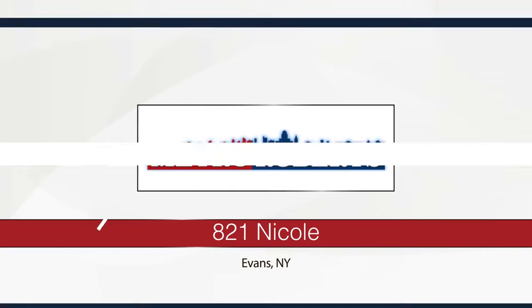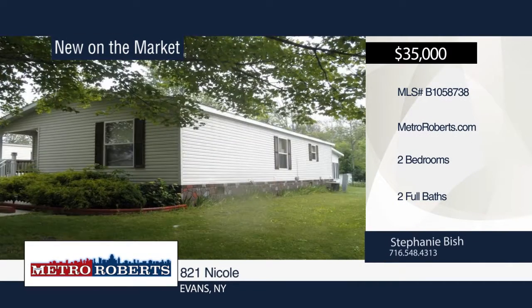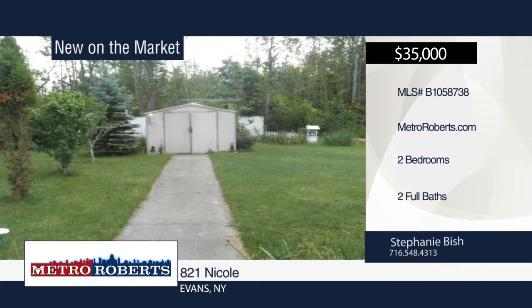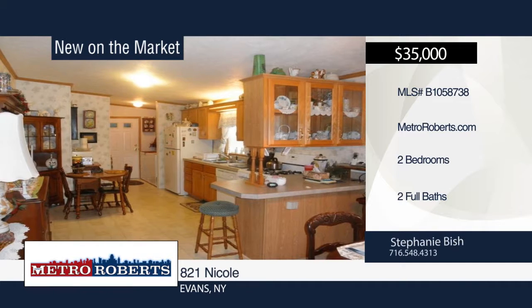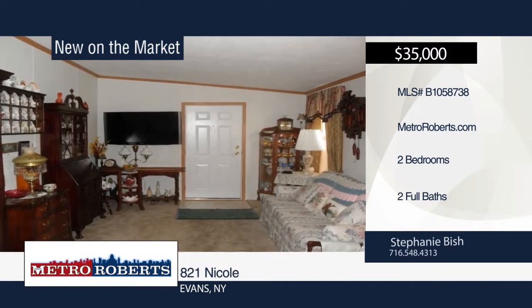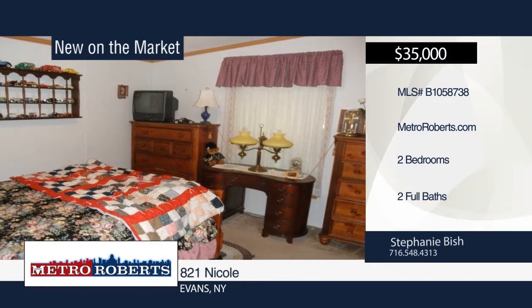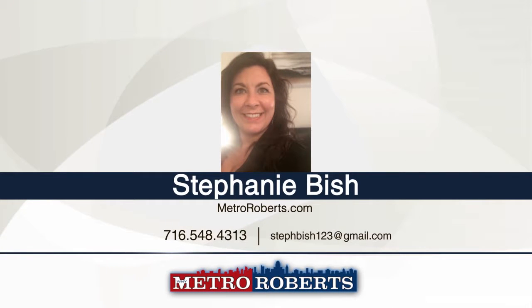Take a tour of this one-owner, double-wide mobile home with 2 bedrooms and 2 baths in the nice Melody Meadows Estates. It offers a living, dining, kitchen combo with all appliances. Forced air heat with AC and double-wide concrete driveway. The enclosed four-season room boasts all windows and a gas wall heater for a great view of your private backyard. A nice-sized shed at the rear of the property is also included. Call Stephanie Bish to schedule your private showing.